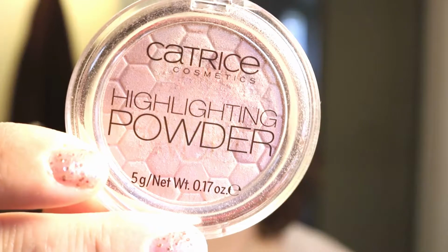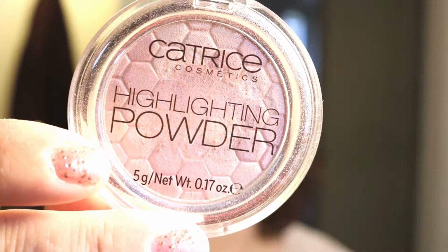For highlight, I'm using Catrice Cosmetics Highlighting Powder. Love this stuff. I do not like a blinding highlight. I like a very subtle highlight, and this highlighting powder definitely gives it to me. So I put it on the high points of my cheekbones, down the bridge of my nose, and on my Cupid's bow. Moving on to curling my eyelashes.